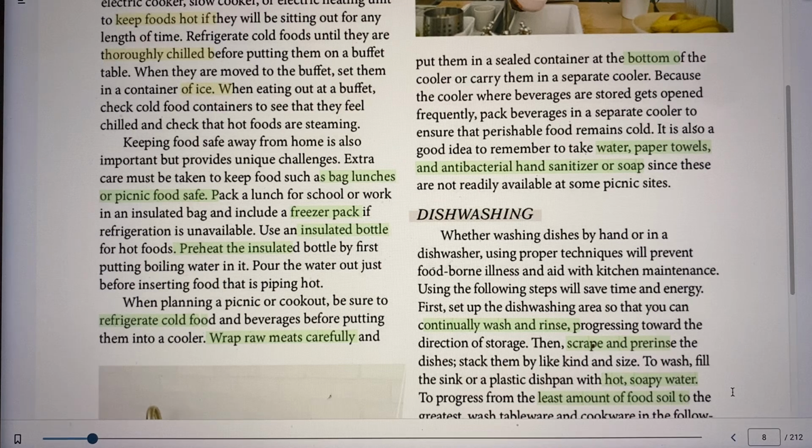Now, we have a lunch bag. You should have an insulated bag that keeps the cool in, and you can put a little frozen pack in there if you have it. That will keep it cool. Also, if you're going to bring cold food, you can put it in insulated bottles, and preheated thermoses keep things warm.